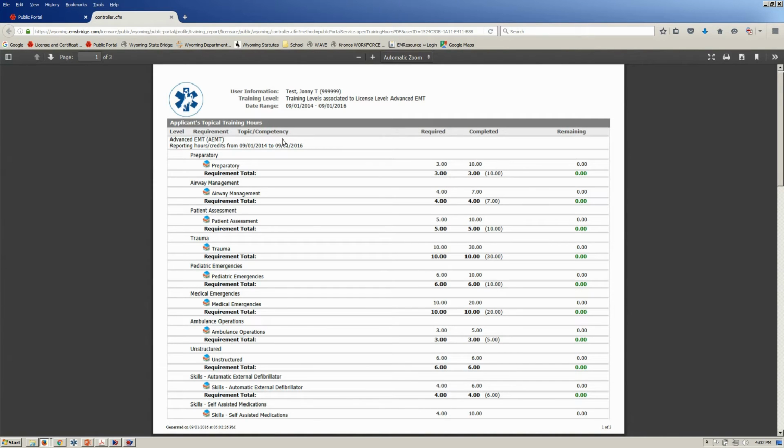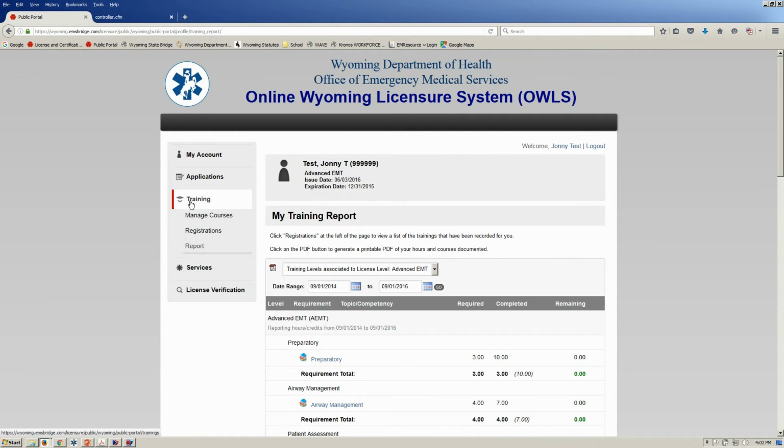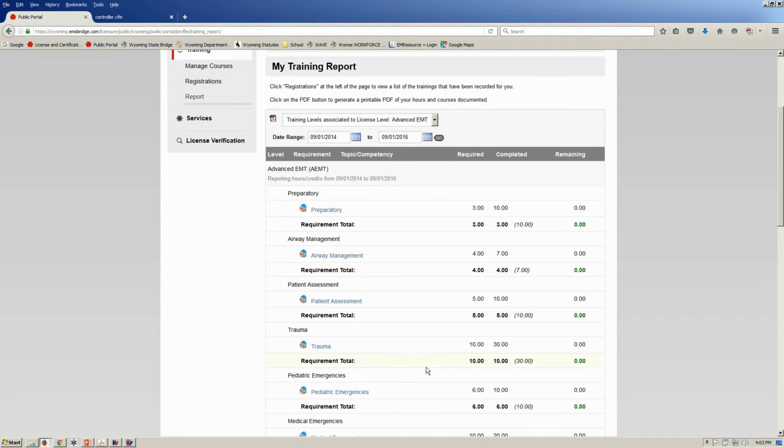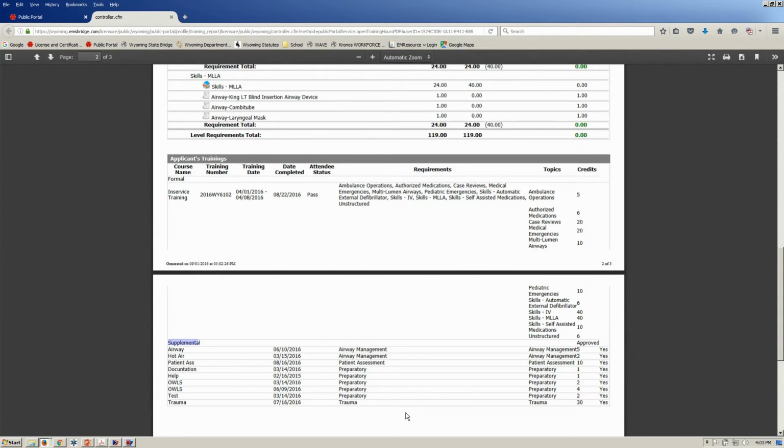What that'll do is it'll open up a printable PDF for you that will show you not only your hours that we just saw in the report page, but down at the bottom it will also show you what has been entered for you. So your first section is your formal classes, so your classes that have been entered through an organization, and then the bottom section is your supplemental, and your supplemental would be anything that you've entered through the individual training upload form. So again, to get your hours, training, report will give you your numbers, and then the PDF button here in the left corner, it'll give you your breakdown, and at the bottom the individual classes that you've attended.